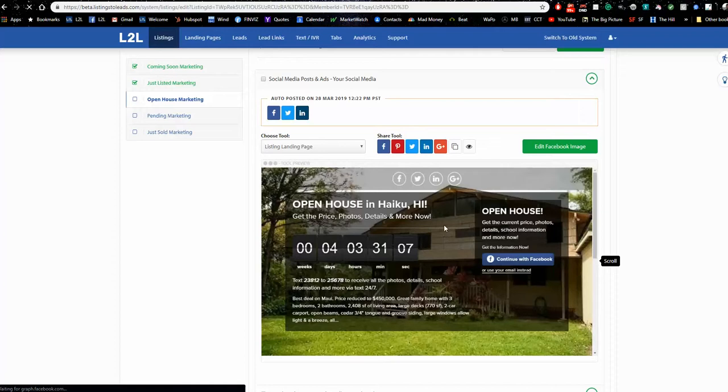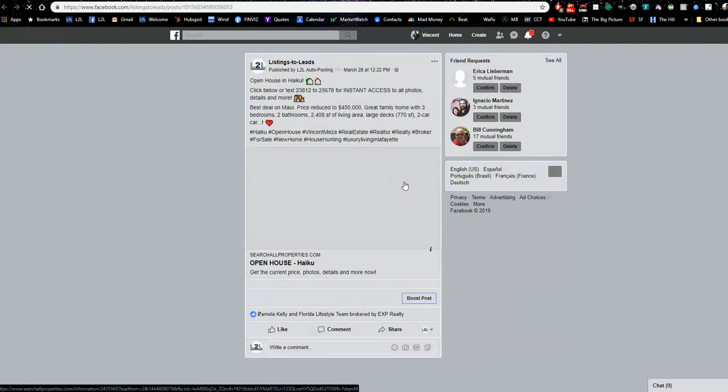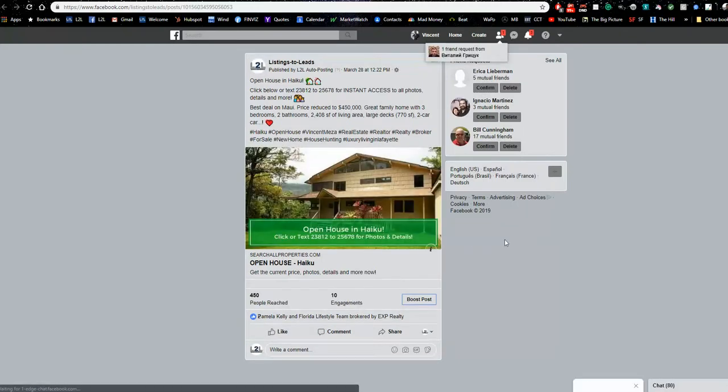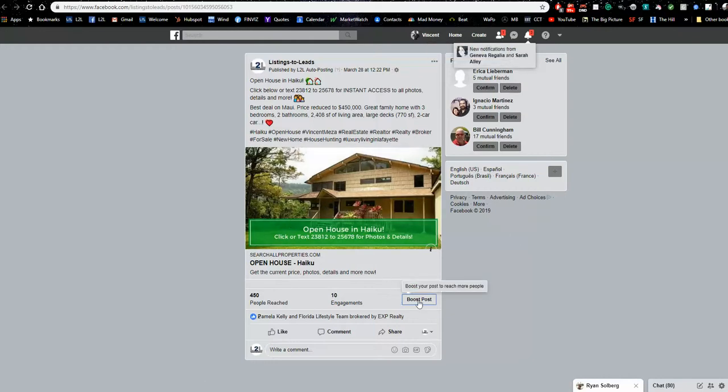Now, you can do it manually by clicking this button how I showed you, or you could set up the automation so that we do it for you. And I want to point out one more thing. This is what it looks like on Facebook. And for those of you that have run ads on Facebook, you kind of know how to run an ad, right? For those of you who don't know how to, we just made it dead simple for you. All you have to do now is click this button that says boost.